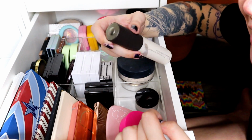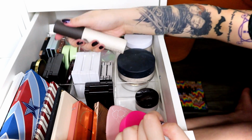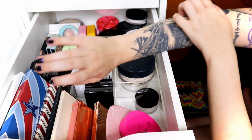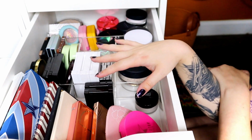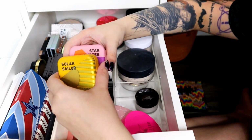It's nice. Once I got the pump to work, it's nice. But I don't use liquid highlighters that much, especially with the summertime coming up, I'm going to get sweaty. So back here, we have two of my Kaleidos highlighters.